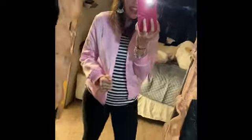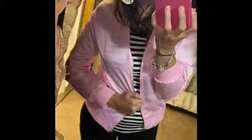But I'm going to change. Okay, so this is my outfit. I am a Pink Lady. I just have on some black tights, my Converse, a black and white striped shirt, and my pink jacket. So this is my Halloween outfit.